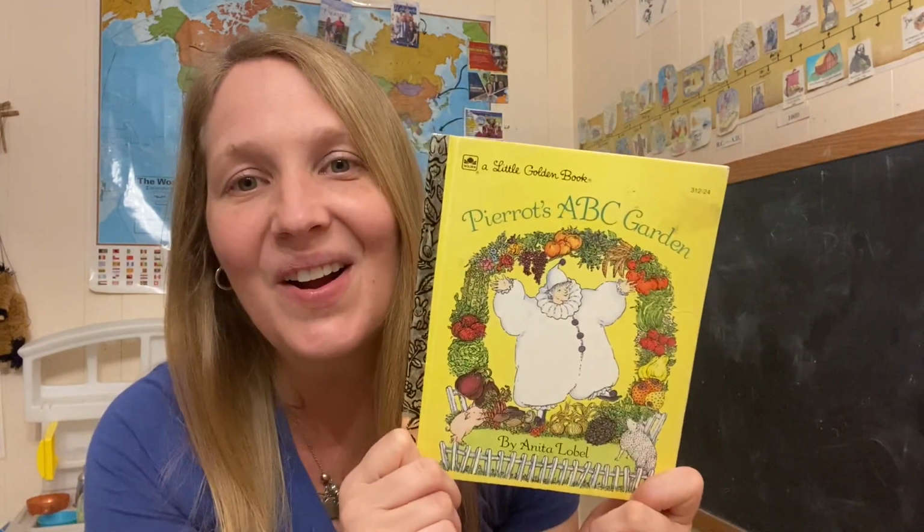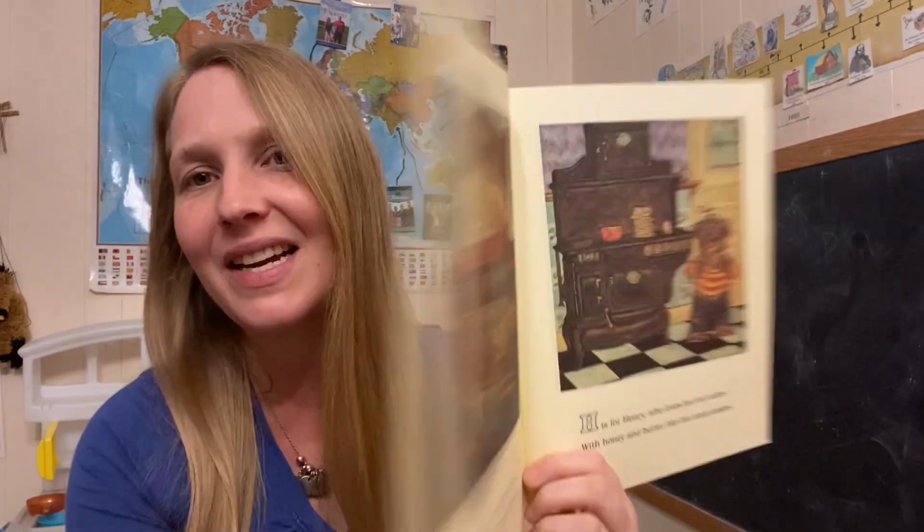Piero's ABC Garden. This one has been in our home for years. It is a classic, an old-timey classic, so I'm just going to be adding this one as one of our read-alouds that we're going to be rereading. This one too, Alpha Bears, again, another very old classic with the classic pictures, just love it. So there's some fun read-alouds. This one too is kind of a good one for the book basket.